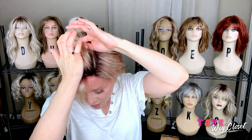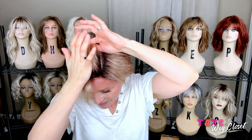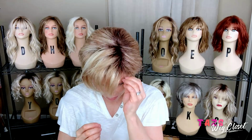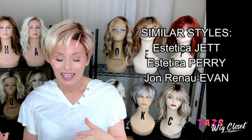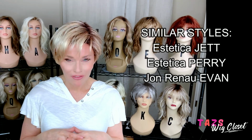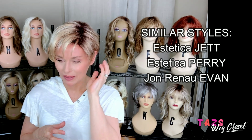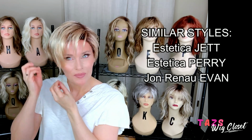But again, you're working with a very kind of permanent pressed crimp there, so anything that you do, you're going to have to really work at it. And then the top pieces can be pieced out around that. So I think that is also a cute look. There are so many styles this reminds me of. If you like styles like Jet or Perry by Estetica, gosh, every brand seems to have one, don't they? Evan by John Renau. There are even some by Envy. Chris reminds me a little bit of this one as well. So I'm sure there are many others in this asymmetrical kind of pixie cut look.